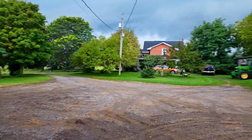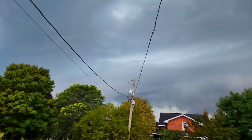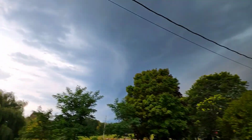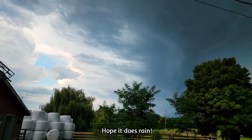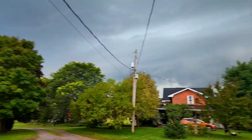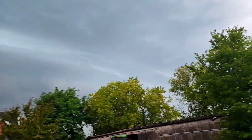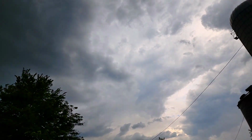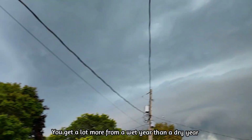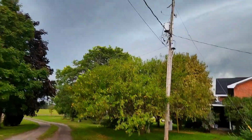Going to head over to the house, and you can see it's rolling in right now. I hope it rains. You know what they always say? They always say you can complain about a dry year, or you can complain about a wet year, but you got a lot more on a wet year than you do on a dry year. On a dry year, you have nothing. On a wet year, at least you can get something off those fields.